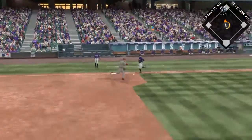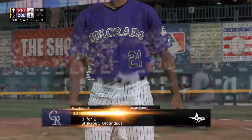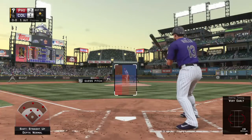A throw down to first, 1 away. But he gets back in time, safe at second base. Now batting, stepping in, Joey Gallo. That tying run from second with a base hit into the outfield.